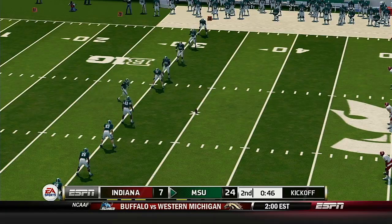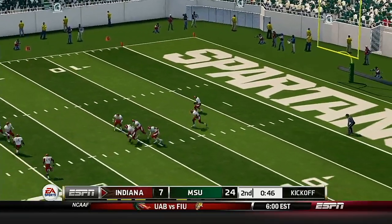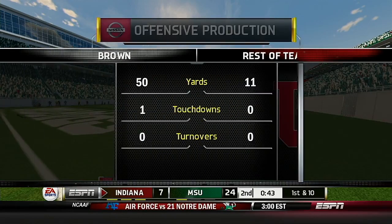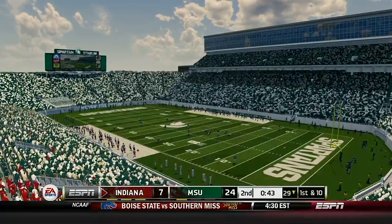Owens looks ready to kick this one off. And he'll return this one from the seven. They'll bring him down at the 29-yard line. Indiana's gotten the play out of their quarterback, and you expect that that was going to happen. But, I mean, what is happening here? Somebody else is going to have to come to the forefront, or this thing's going to be over.